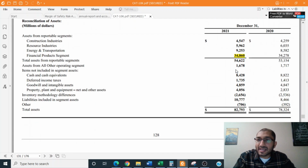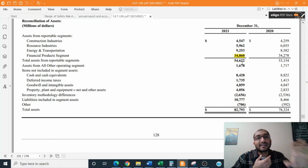Finally, let's look at Caterpillar's asset breakdown. For the fiscal year 2021, the company's total assets from reportable segments amounted to about $55 billion, out of which the company's financial products segment amounted to about $35 billion. The reason why this number is so high is because with financial product services, this is the amount of money that Caterpillar has lent out to other people when they finance their equipment through Caterpillar.